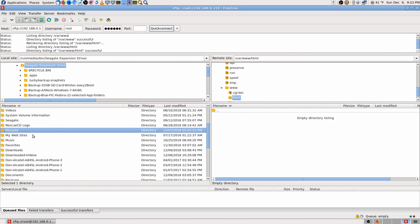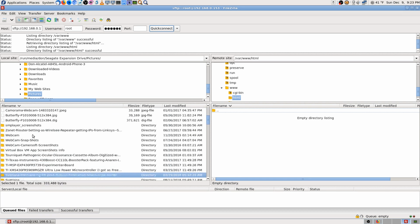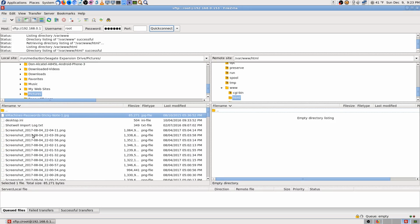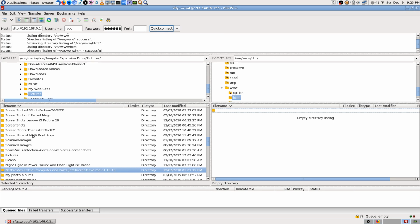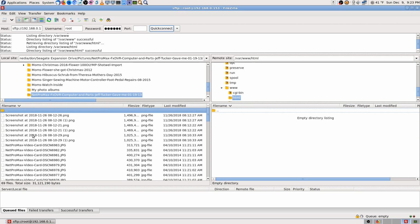Okay, so I want to go to pictures then. I start just using my mouse, and there was a bunch of screenshots of my main pictures folder. How did that happen? Okay. Sometimes it just takes a while to respond, and I think it's something wrong there.